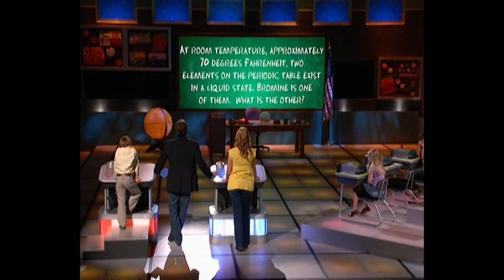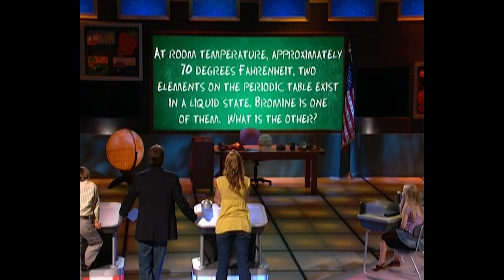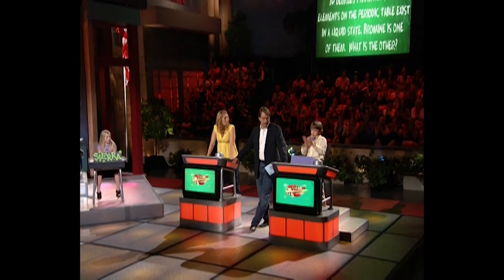Room temperature, approximately 70 degrees Fahrenheit. Two elements on the periodic table exist in a liquid state. Bromine is one of them. What is the other? That is the $500,000 question. Oh, goodness. Well, at the risk of being the laughingstock of my PhD program, mercury. Answer to the question is coming up right after this.